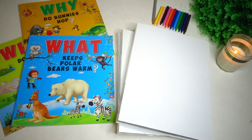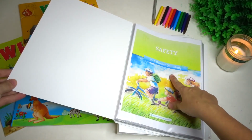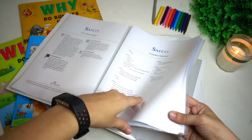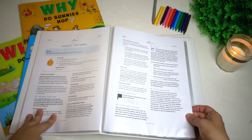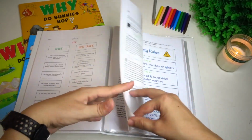Alright, next up is science. And for this year I chose Science Unit Safety. And these are from The Good and the Beautiful. I just printed everything and stuck it in these plastic sleeves. Anything I needed 2 of, because of the twins, I already printed the copies and they're in here. And I need to go through and cut out different things yet.